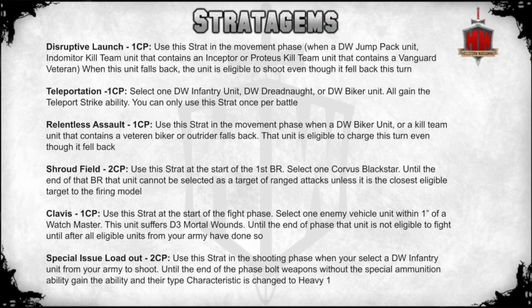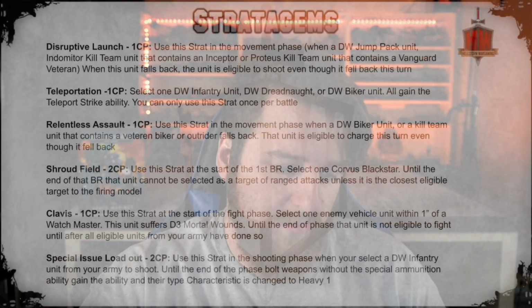The Teleportarium stratagem, which is very similar to the one in the Codex that's not in the Index. Use this stratagem during deployment. Select 1 Deathwatch Infantry, Deathwatch Dreadnought, or Deathwatch Biker unit from your army. All models in that unit gain the teleport strike ability, essentially deep strike. You can only use this stratagem once unless you're playing Strike Force, which is twice, and Onslaught is 3. Deep Strike, again, is now cheaper because you can only do it twice, but it's cheaper because it used to be 3 CP for 2, now it's 2 CP for 2.